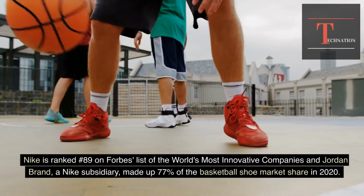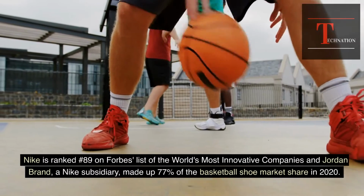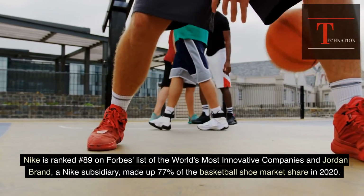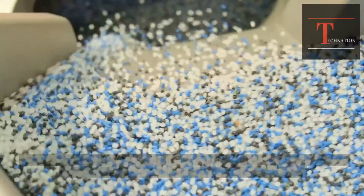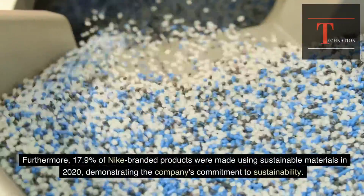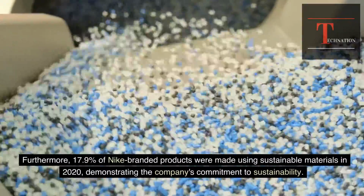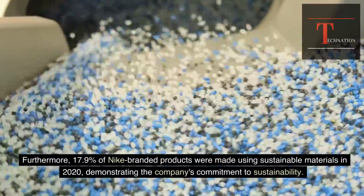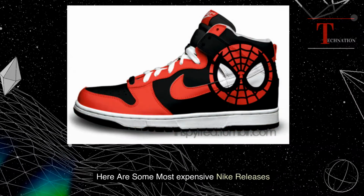Nike is ranked number 89 on Forbes' list of the world's most innovative companies, and Jordan Brand, a Nike subsidiary, made up 77% of the basketball shoe market share in 2020. Furthermore, 17.9% of Nike-branded products were made using sustainable materials in 2020, demonstrating the company's commitment to sustainability. Here are some of the most expensive Nike releases.